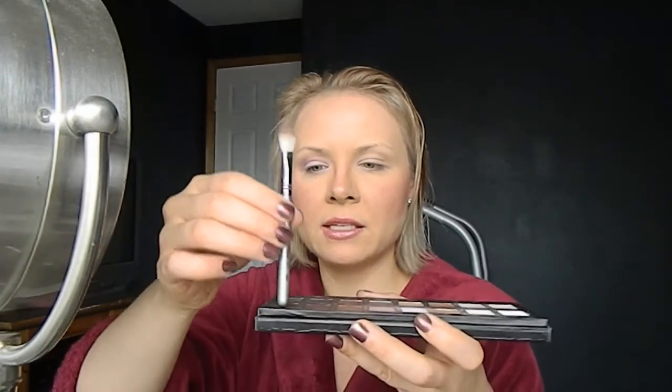I do have a little bit of fallout right now, but I'm not going to worry about it because I'll be able to clean that up later. Again, tap the color into the brush and then get off some of that excess and go over top of the mauve. Again, I start out by holding it horizontally like this, and then vertically when I'm ready to start buffing up.